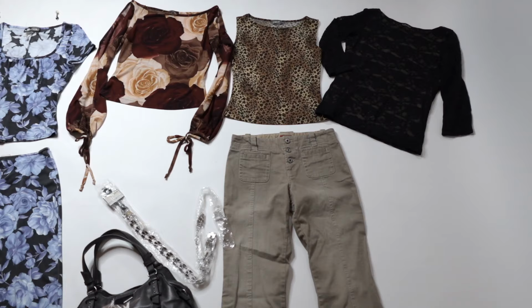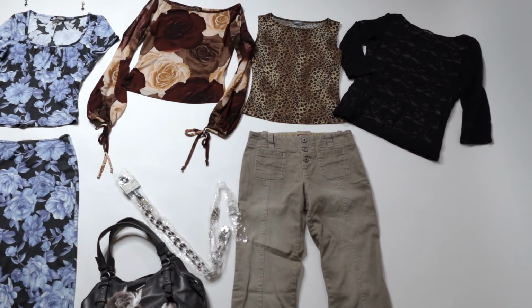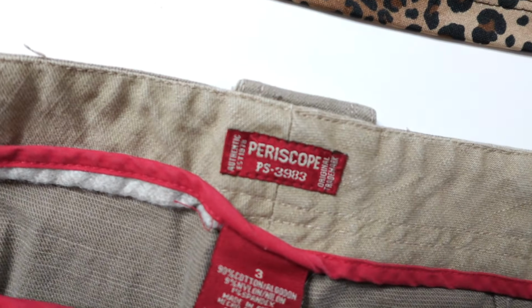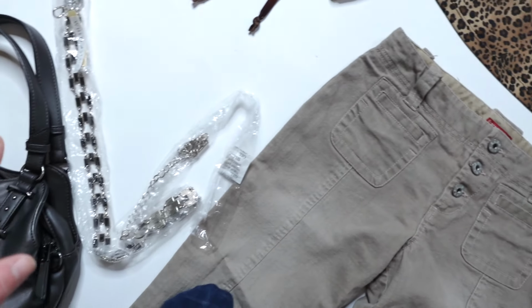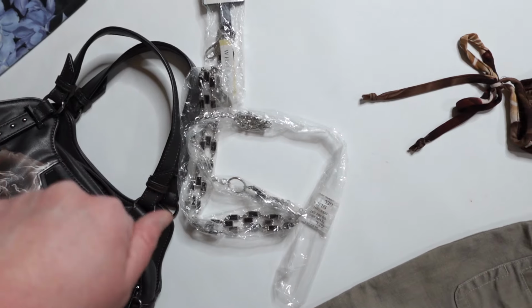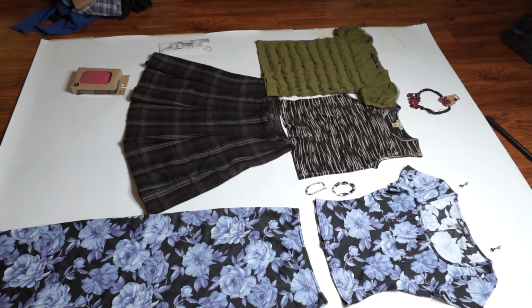Moving on to this outfit over here, I have a pant to shirt ratio that I feel like would look good with these pants. These are from the brand Periscope. I love the 3-button detail there. It has a belt loop, which she could pair this amazing little chain belt with. It's got this black detail, and then it's a silver chain, brand new, never been used. And I think that chain belt will also look good with that skirt outfit as well.